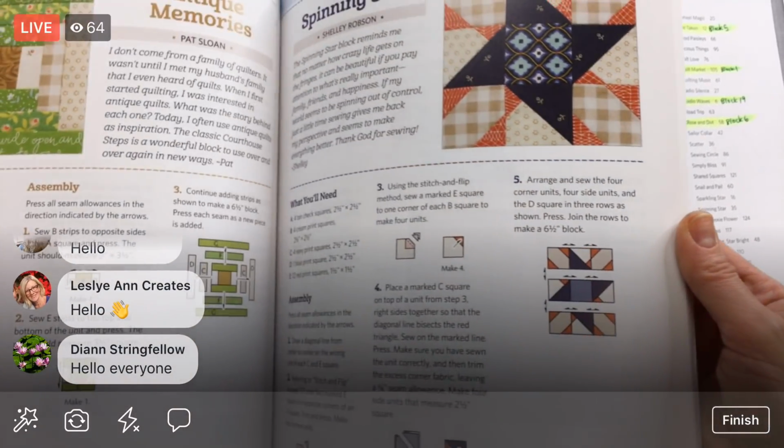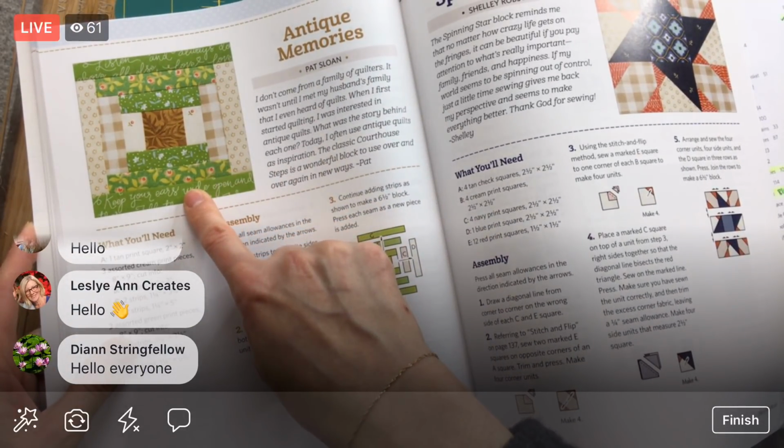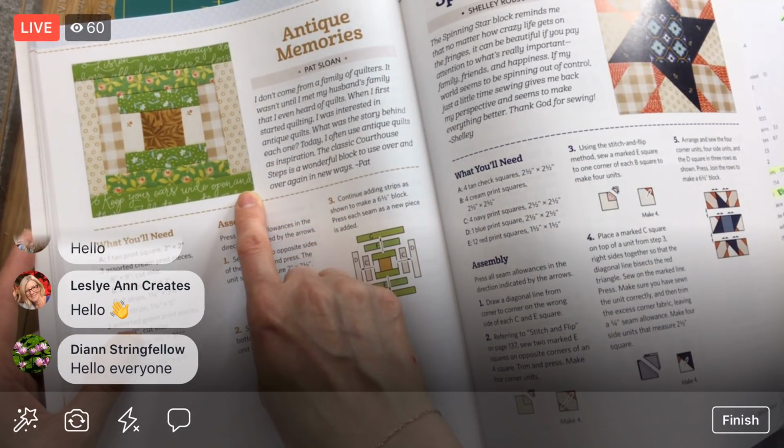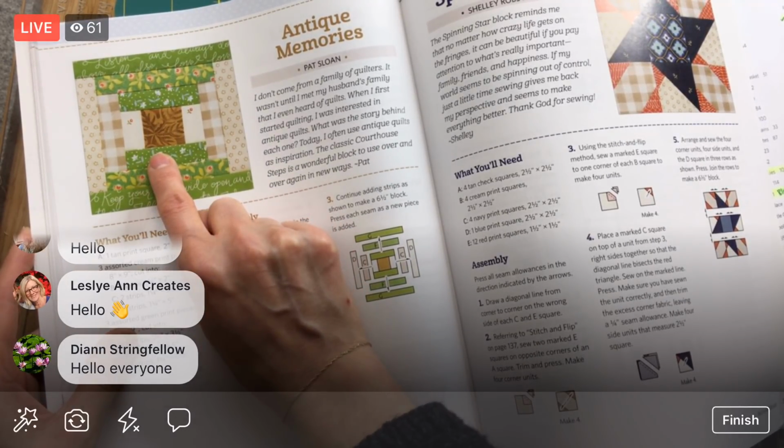34. Oh, did I say that one already? Oh, no. So here's the other one, Antique Memories by Pat Sloan. So this is a... Oh gosh, what are these? Oh, courthouse steps. This is a super traditional block.